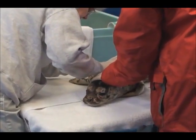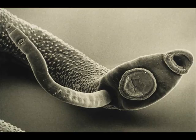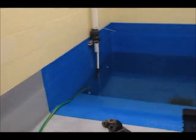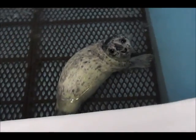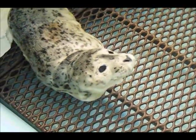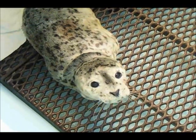Marine mammals arriving at the Rehabilitation Center may be suffering from bacterial, viral, or parasitic infections. Each new arrival is placed under quarantine for a minimum of 14 days, or until tests come back negative. This means that each marine mammal patient cannot come into contact with another animal, either directly or indirectly, because we do not want to risk transmitting diseases from one patient to another.